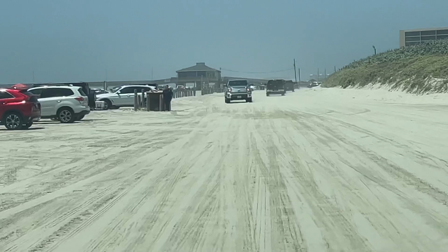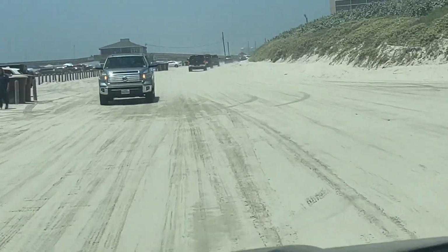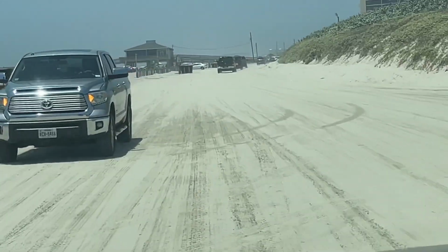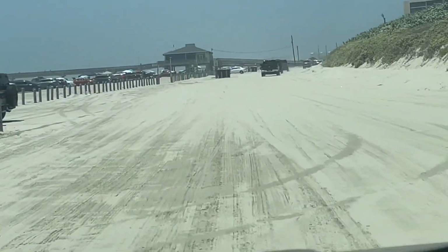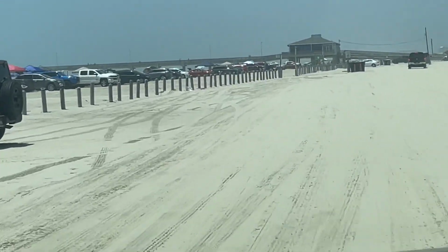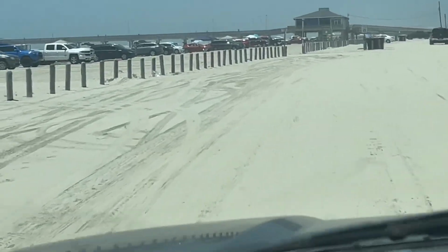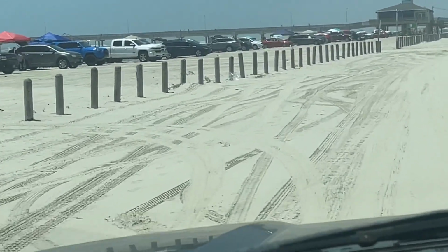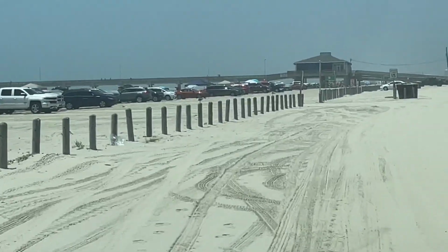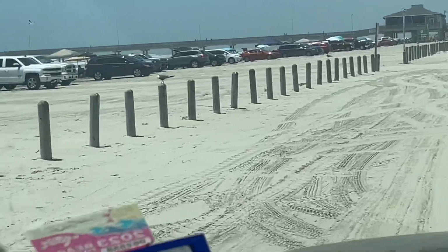Here we go. Y'all gonna have to go to the left, sir, because I'm coming through here. You know what? This part of the beach, well, it's getting worse up here, ain't it? Yeah, it is. I'm gonna go over here because this don't look as bad. I've just been stuck too many times and I don't feel like getting stuck today.